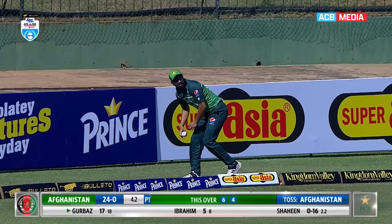That's a thick edge, but it's on its way down to the boundary very, very quickly. Up comes the 150 for Afghanistan. Barely made 50 the other night. They're past the 150 mark now without loss. What a turnaround. If you ask me, how come? It was the combination of grit and common sense. The approach of the batters from the very beginning was the apt one.